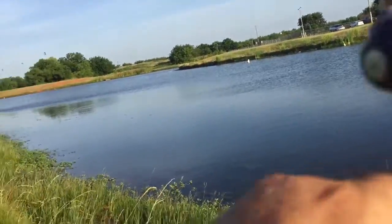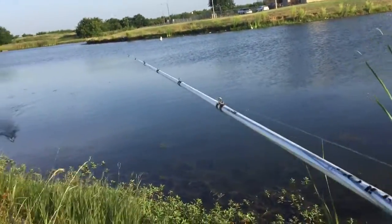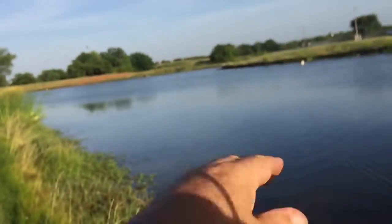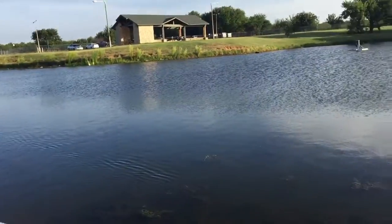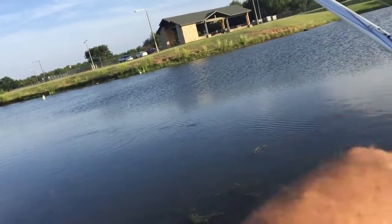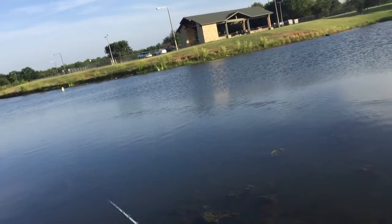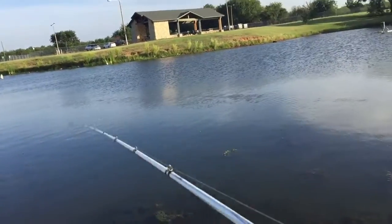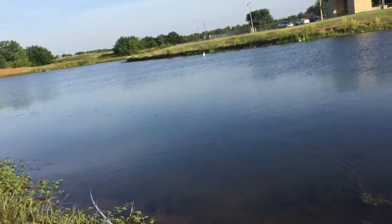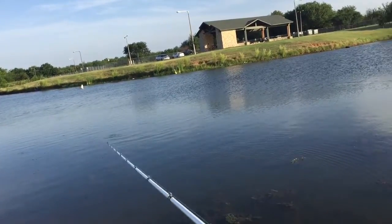Perfect on the edge, just rip it through the grass. You know, and a lot of times they're in the moss because they're in the shade. And they're there late evenings and stuff.